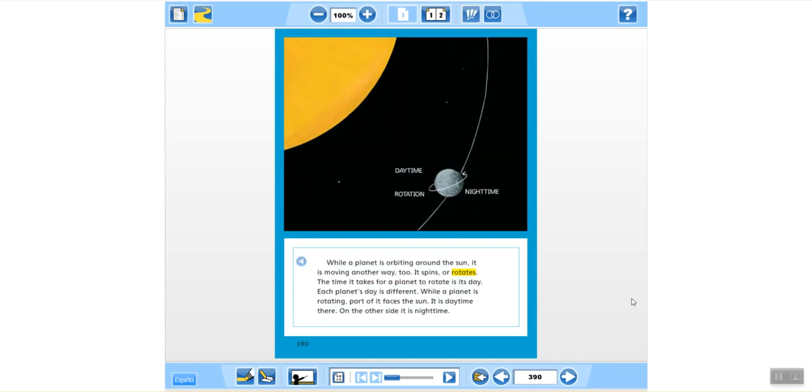While a planet is orbiting around the sun, it is moving another way too. It spins or rotates. Remember, that's a vocab word, which means it's spinning around. The time it takes for the planet to rotate is called its day. Each planet's day is different. While a planet is rotating, part of it faces the sun. It is daytime there. On the other side, it is nighttime.